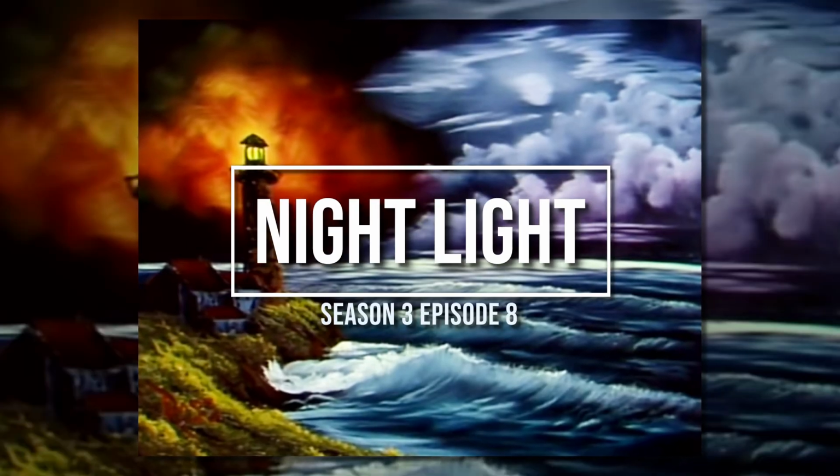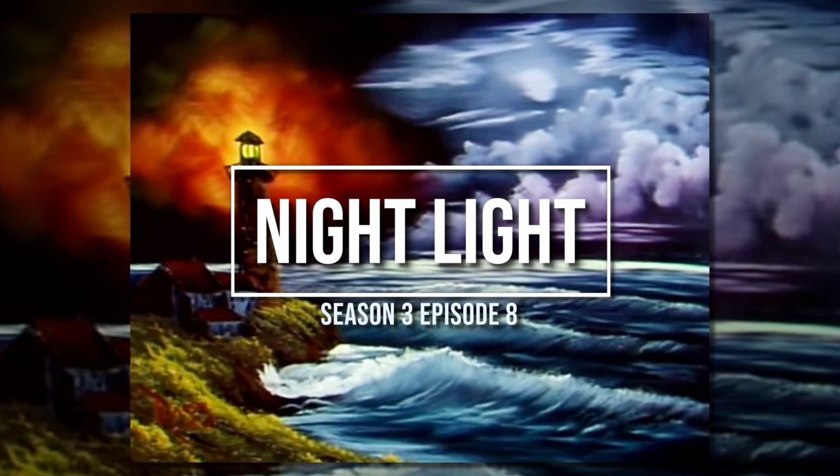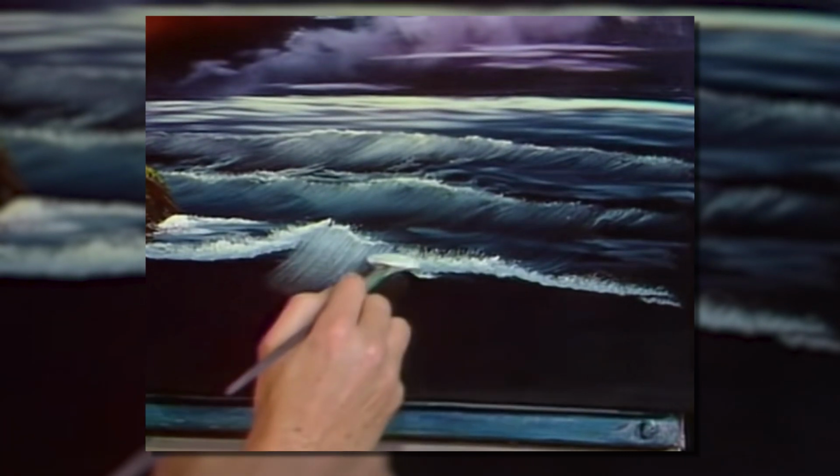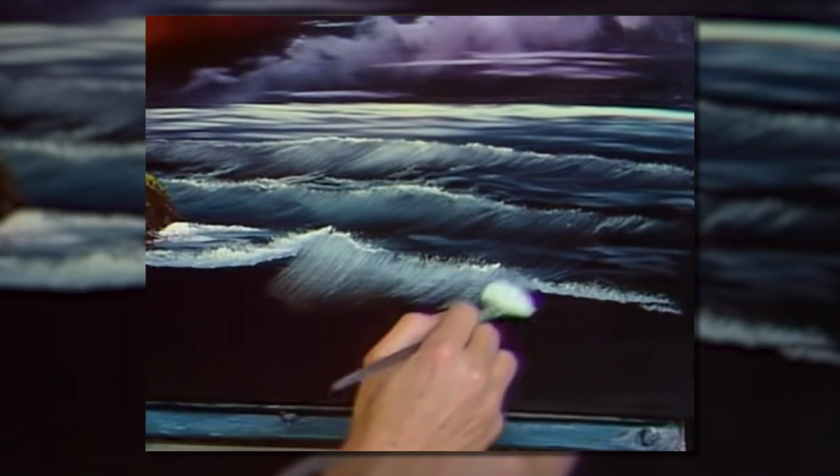Number 2, Night Light, Season 3, Episode 8. This one right here is your hardest beach painting from Bob Ross. Just like one of our earlier examples, this painting has 2 moods. It's got light and dark, plus warm and cold.